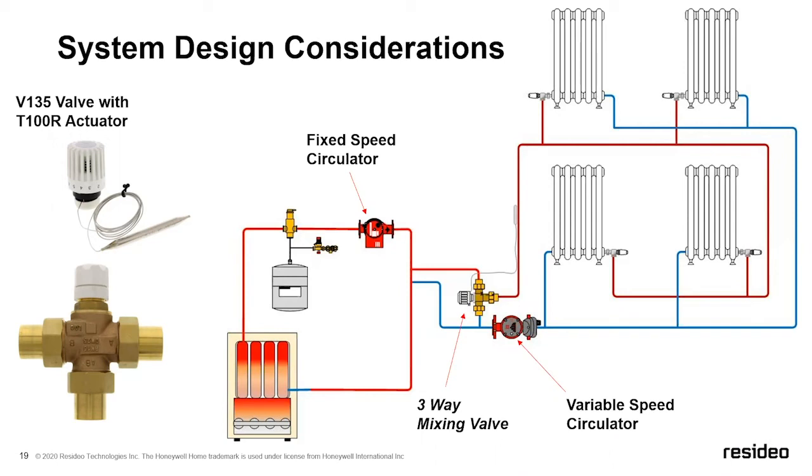A couple of things I'll point out. You need to be very careful that the radiator can deliver enough output at lower water temperatures. Because the lower the water you deliver to a radiator, the less output it's going to be capable of. And there's a lot of charts. If you pull up any radiator valve or any radiator company of choice, it's going to give you a chart that says, okay, our radiator is rated at 1,000 BTUs. However, that's at 180 degrees. So if you only feed it 140 degrees, maybe you're only going to get 700 BTUs out of it.